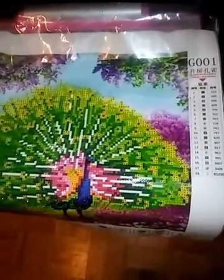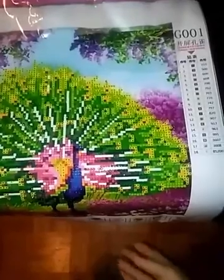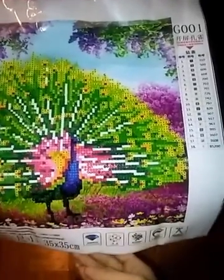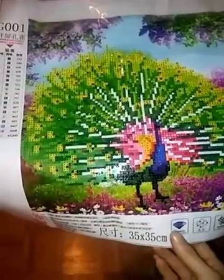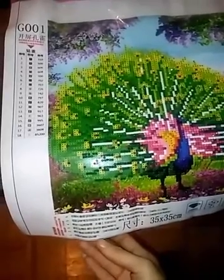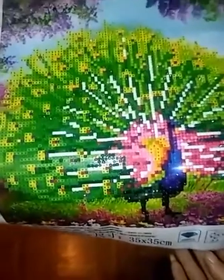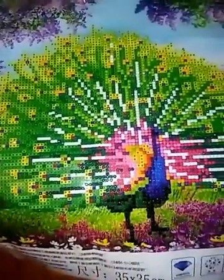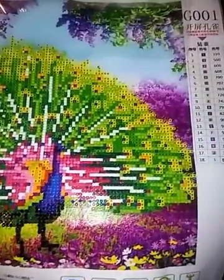This is my new project I've been working on. I already did the fall one. It took me about a month or two. I've been really busy for the holidays and stuff, but I got this for Christmas. It's my first Peacock one, and it's just so pretty, so I just had to stop today and videotape this for you, record this for you. I said videotape.